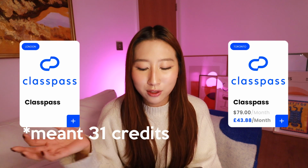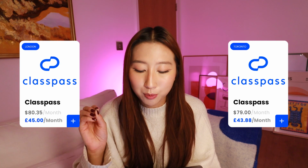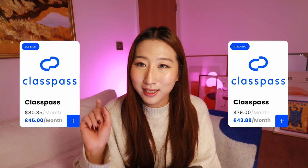Another interesting one is I looked at ClassPass. So in Canada, for 34 credits, it's $79 per month, and that includes tax. So that comes out to about £43.88. In London, interestingly, they don't have a 34 credit option. It's £45 per month. So if you're looking at the per credit cost, it is still more expensive in London.